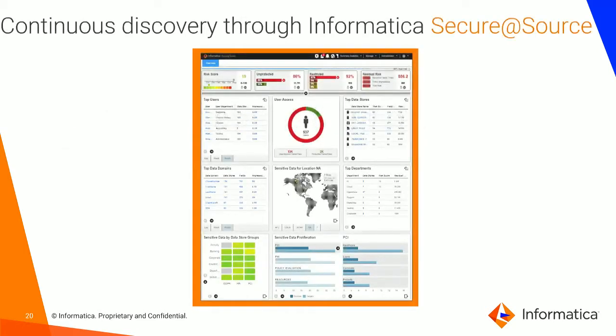Okay, so for me, in my realm of the privacy side, I do often start with that discovery process. And we do, of course, have a discovery capability here at Informatica. It's called Secure at Source. And actually, in the next webinar in this series on the 18th of September, we're going to be looking at this in much more detail. But the fundamental purpose of this is to give us a business-as-usual way of understanding the content of the data sources that we are touching.